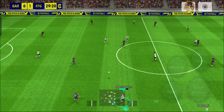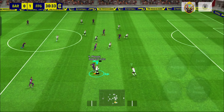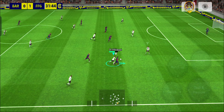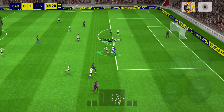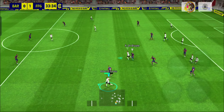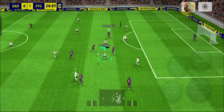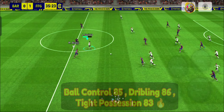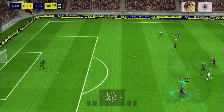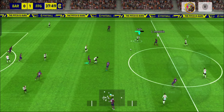Lampard, out to the right. To stop him. Lampard. Mount. And they're quick to get it back. And it's De Bruyne. So what can they make of this? Played out towards the right wing. And they're back on the ball again.